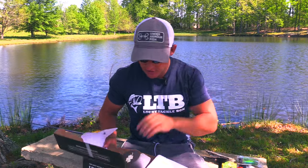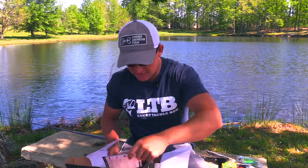And then it comes with a magazine and then the card that tells you everything about the box. So let's go ahead, I'm gonna stop talking. Let's go ahead and hop in to this challenge.